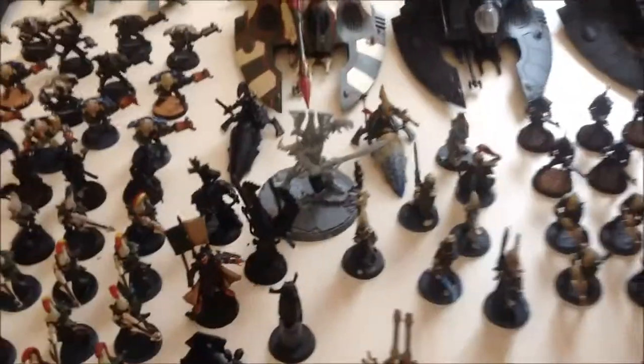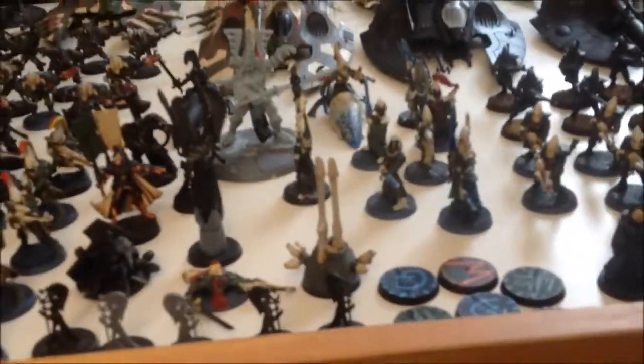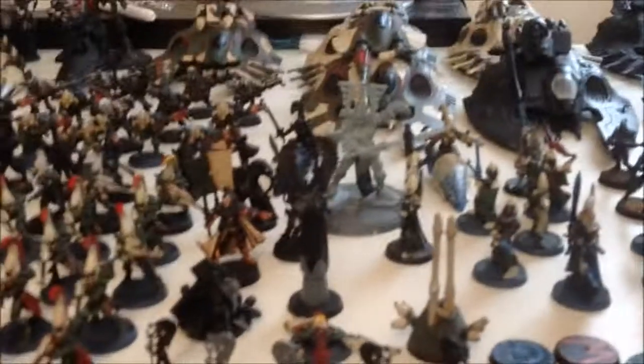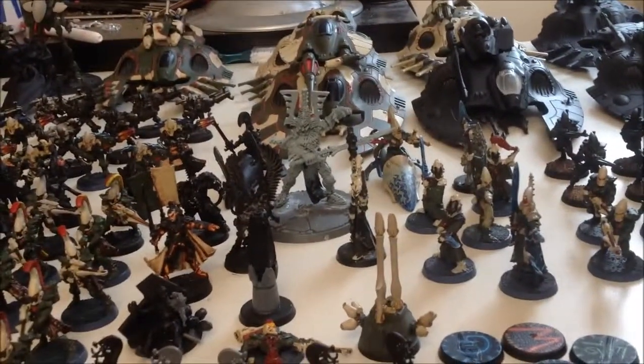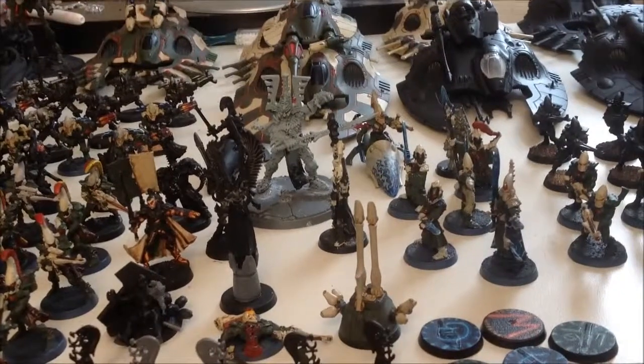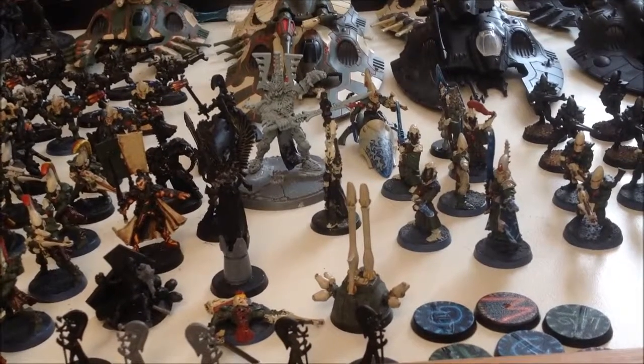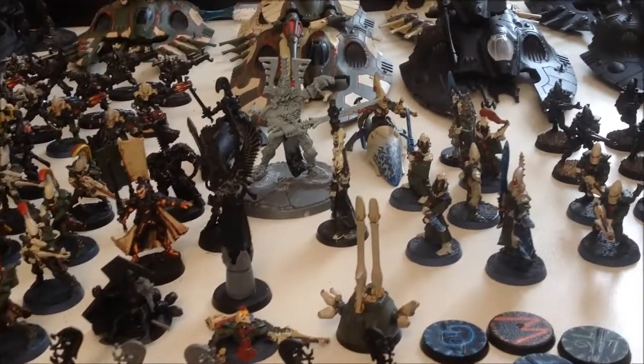So first of all, the HQ section. So we've got all sorts here. We've got the Avatar of Cain there in the middle, still not painted yet. I do apologise for how much of this isn't painted. I'm not much of a painter, is the honest truth.